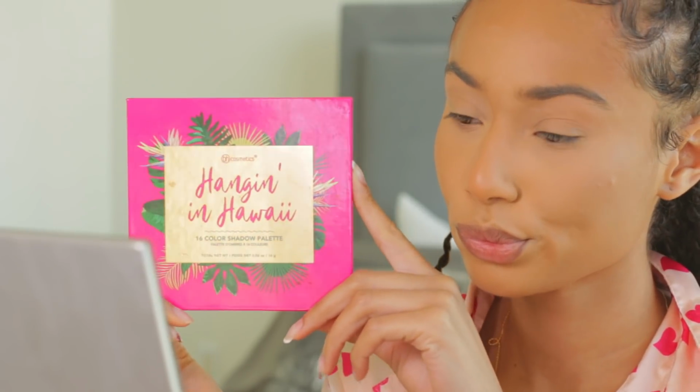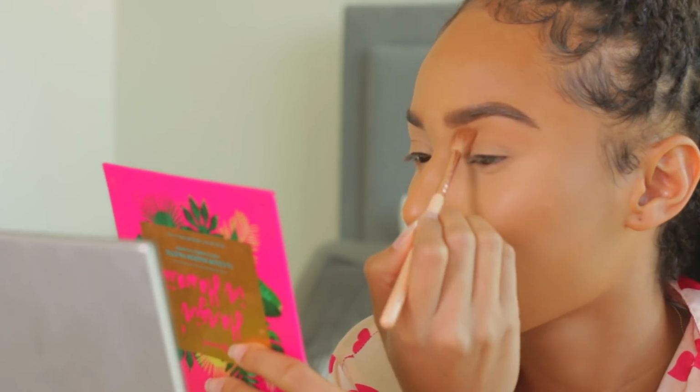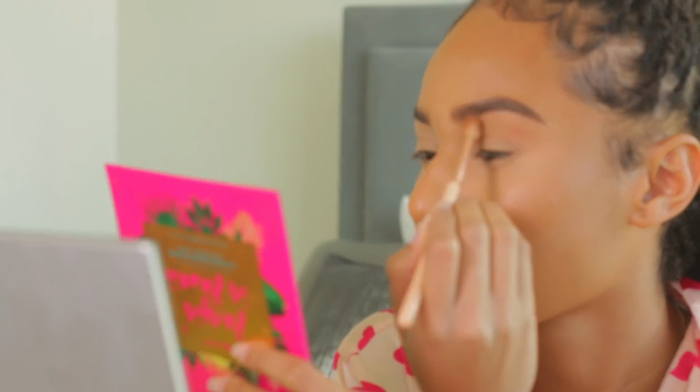Right now I'm going into my Hanging in Hawaii palette from BH Cosmetics, and to start off with, I'm going to be using the Shaka shade as my transition shade, and I'm just going to build up with that color first with my blending brush.